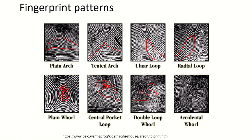Central pocket loop is when the whorl is inside the loop. It is known as central pocket loop. Double loop whorl is when there are two loops, one above the other. These are arranged in an S-like pattern. Accidental whorl is a fingerprint pattern that seems like a whorl but does not follow the basic rules of being a whorl, like the deltas and the cores.